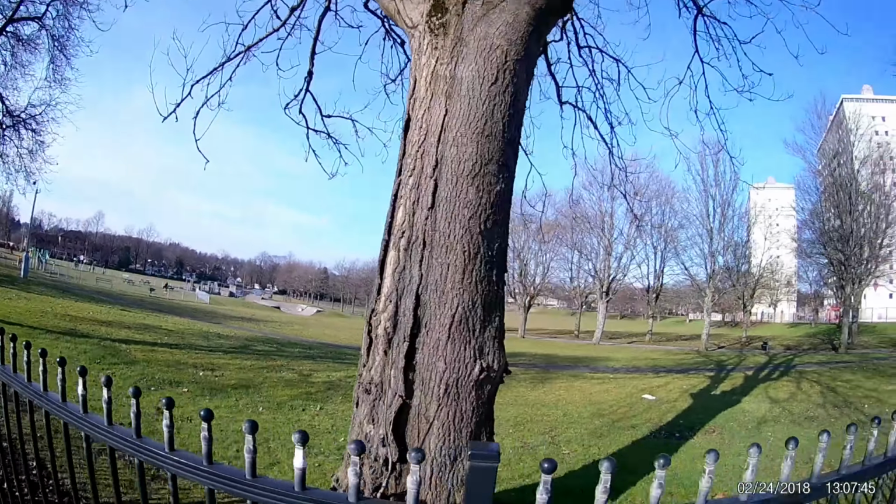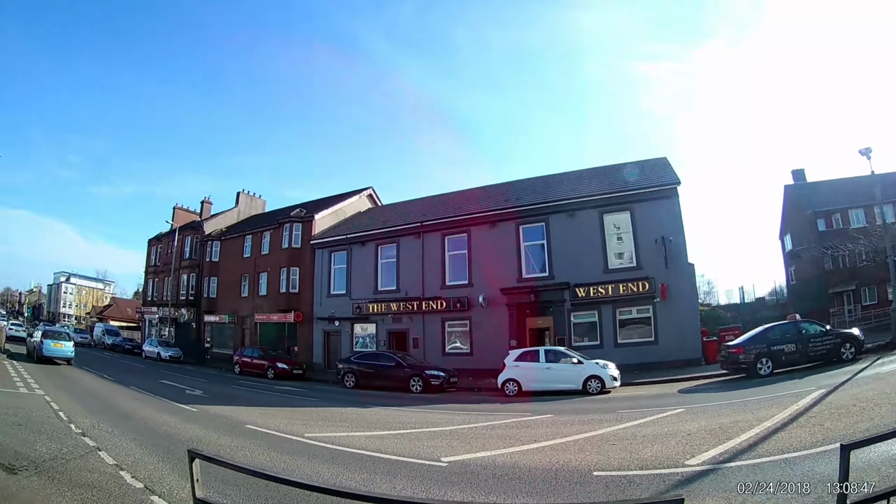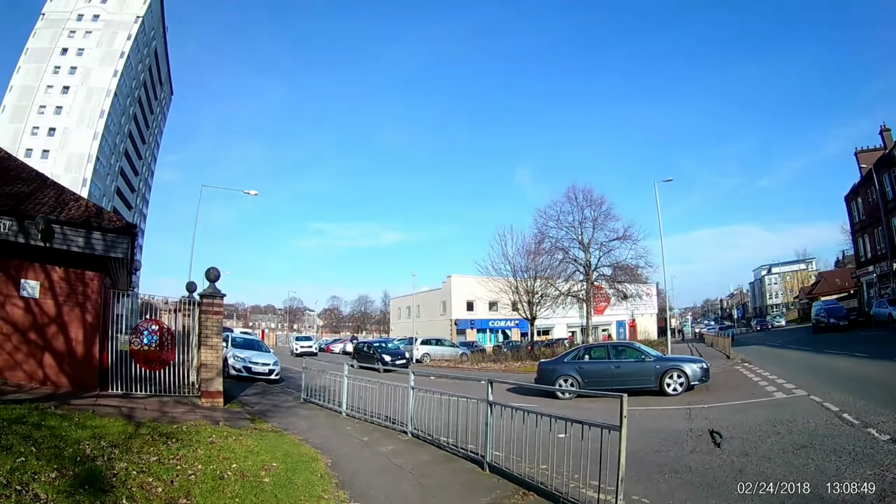Just after the West End Park we start to approach the West End Bar. This pub's been on fire more times than the Olympic torch.